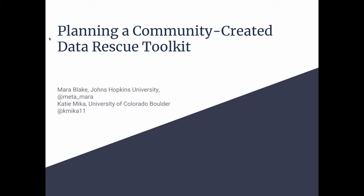Today we're going to talk to you a little bit about a project that we've both been working on to plan a community-created data rescue toolkit. It's part of an IMLS-funded planning grant.